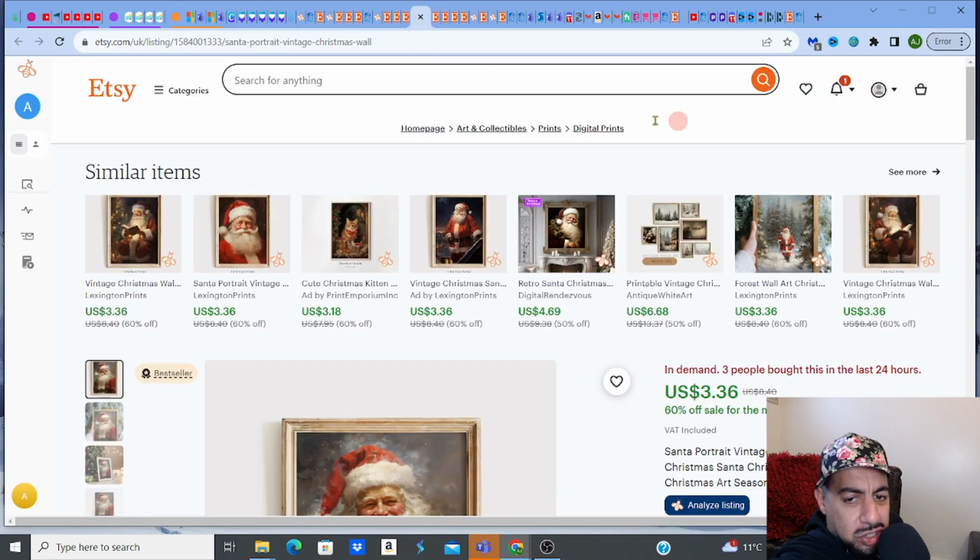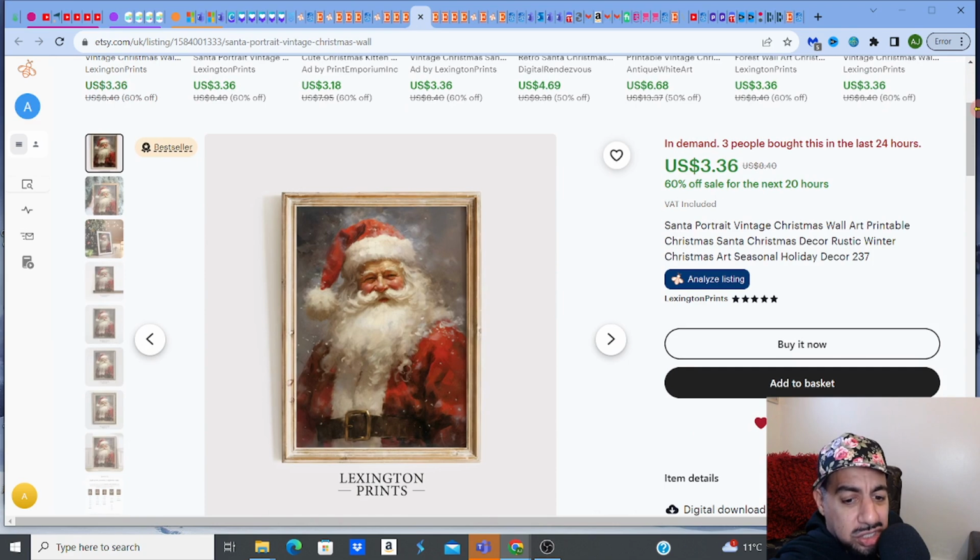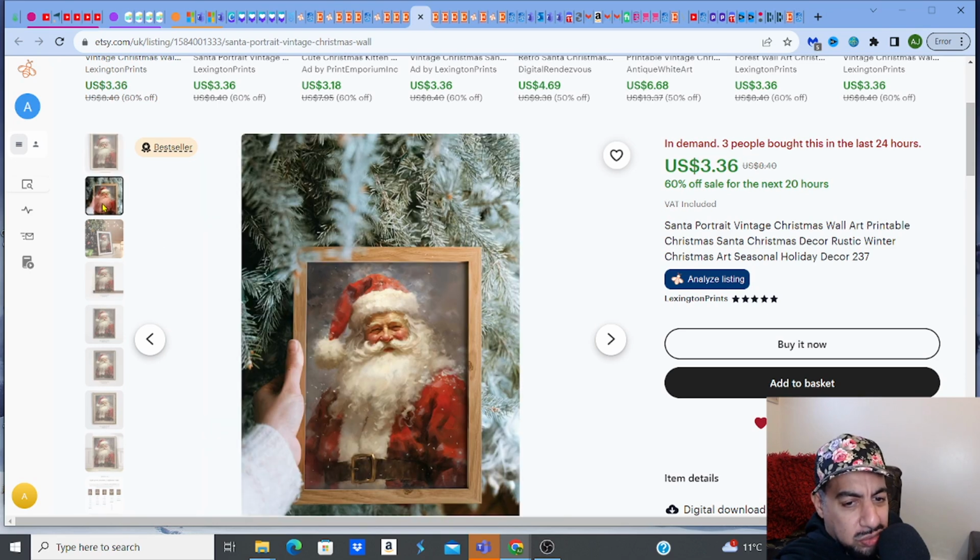Now, I want to show you a single wall art printable. I showed you sets, but I wanted to demonstrate that single ones can also sell. It's about focusing on an element within Christmas. So it could be a portrait of a snowman printable, presents like you saw. This one obviously is Santa Claus. Again, that traditional looking Santa Claus.